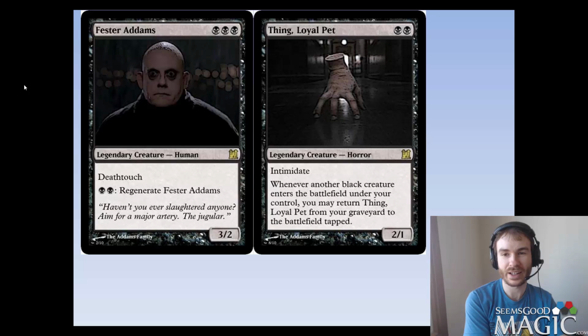So Thing, Loyal Pet is 2 black for a 2/1 legendary horror creature. I didn't know what kind of creature type to make him, so I looked up the definition of horror, and I think it works. I believe it works. It has Intimidate, and whenever another black creature enters the battlefield under your control, you may return Thing, Loyal Pet from your graveyard to the battlefield tapped. So pretty strong card, actually.